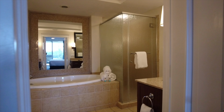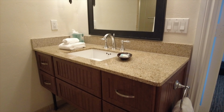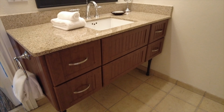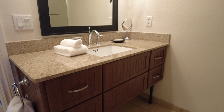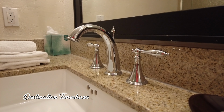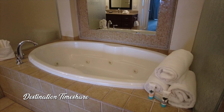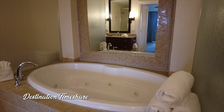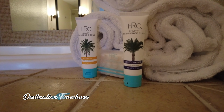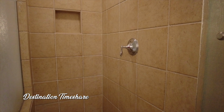Now let's take a look at the connected master bathroom here. It does have a dual vanity setup, kind of a split vanity setup actually, where one's on one side of the door and one's on the other, but dual vanity, 2 sinks. Definitely nice to have this split vanity setup for when 2 people are needing to get ready. You're also going to notice a pretty good size jetted jacuzzi tub in here with a big mirror back there behind that, which is actually right in between the shower and the toilet.